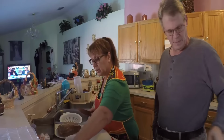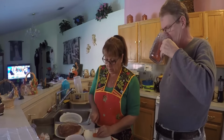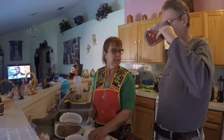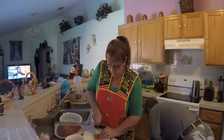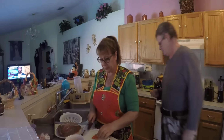Морковка, конечно, готовится дольше, чем все остальные овощи. Данилка развел себе чай. You ready for Halloween? Yeah. Ой. Спина у Данилки болит.